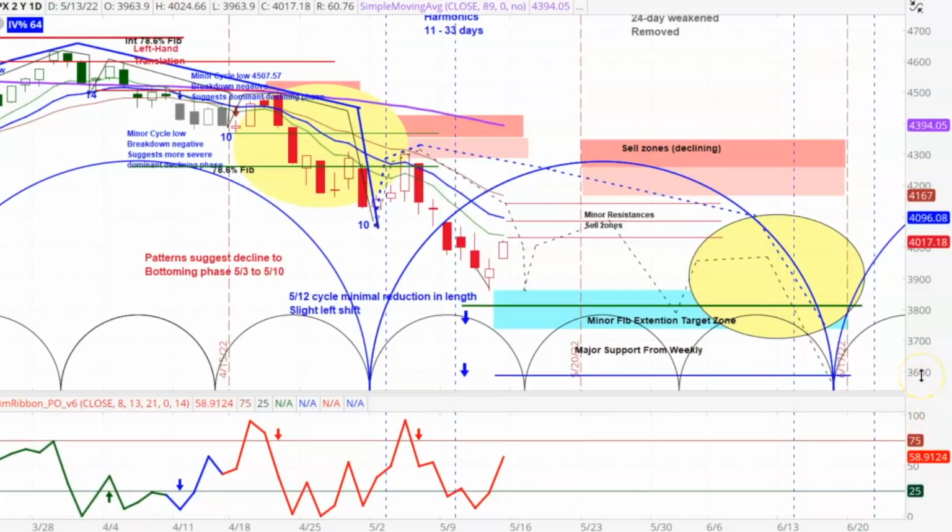So these do change based on the information we get out of the market, and the information is fresh every day, of course. So we look at this and we update it every day, and what we bring are the highest probabilities based on the sum of the evidence analysis.